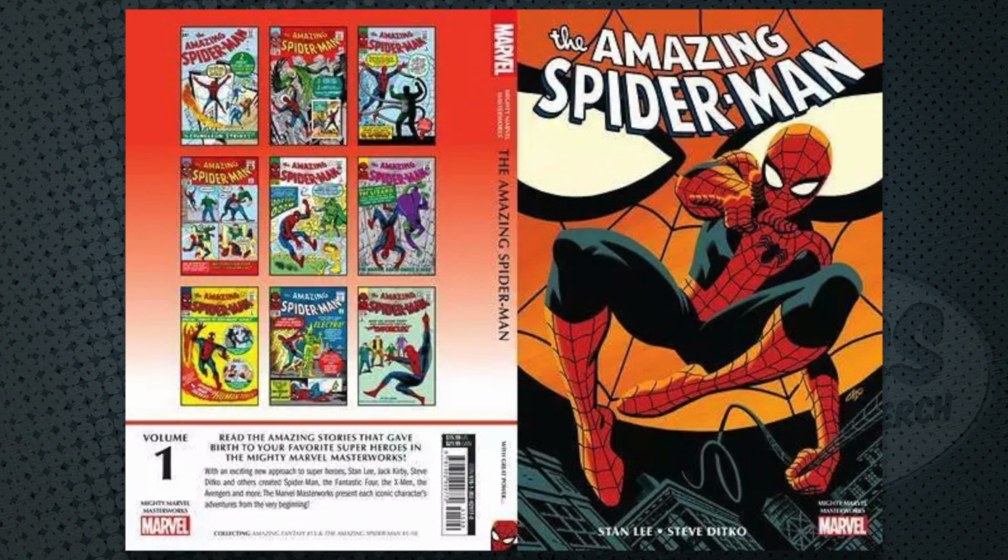It will be the basic cover design, which has been annoying, frankly, to a lot of people, how they've changed it up, with very, very minor changes. In this case, though, Marvel is updating their Marvel Masterworks trade dress and the sizing.